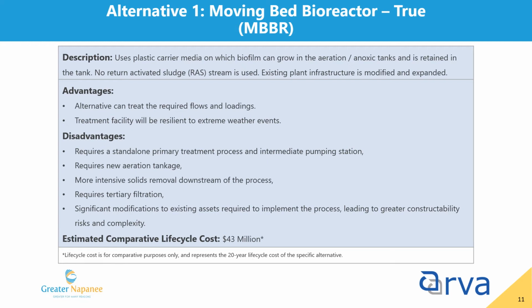The estimated comparative life cycle cost of this alternative is $43 million. It should be noted, however, that the life cycle cost is for comparative purposes only and represents the 20-year life cycle cost of the specific alternative.